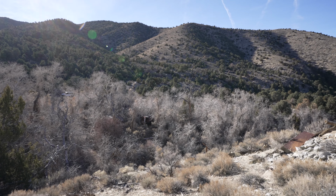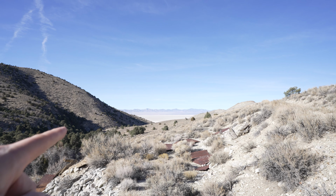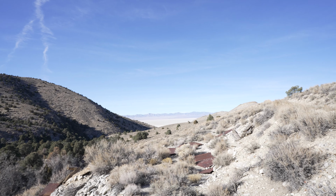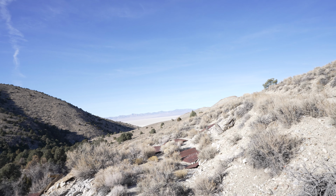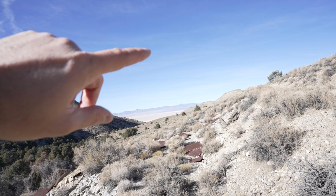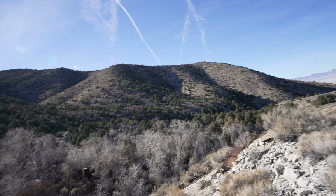We're out here in Railroad Valley. That's what's off in the distance there. We're on the south side of that. Highway 6 runs along there. So yeah, up here in the wilderness, it's kind of neat. When they built the road, it helped keep the road up from down below.